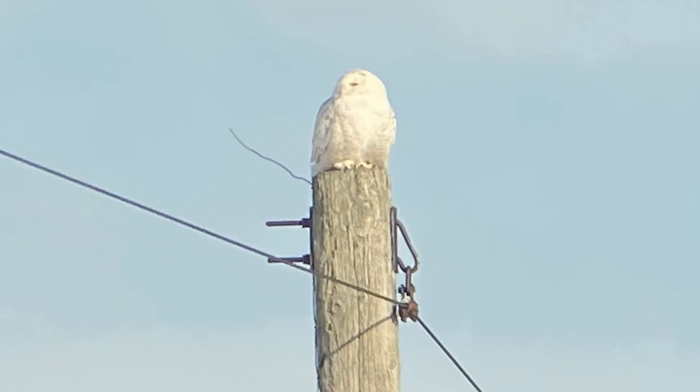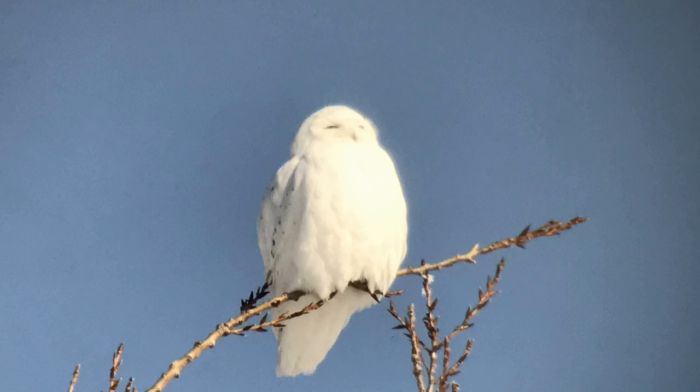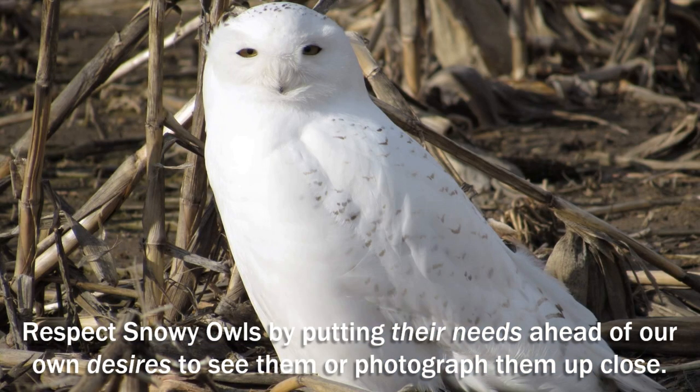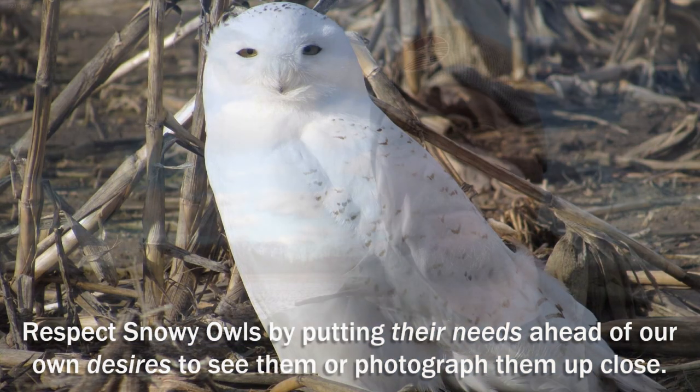As thrilling as each sighting is, we must remember that observing snowy owls must come with caution. As human stewards of these majestic owls, we are responsible to respect the owls by putting their needs ahead of our own desires to see them or photograph them up close. So how do we do that? Here are some guidelines for safely finding and viewing snowy owls.